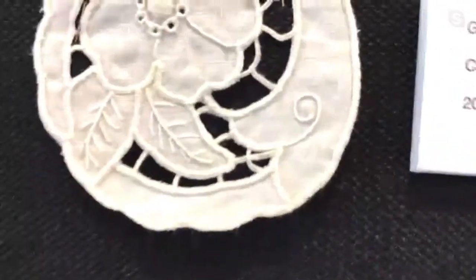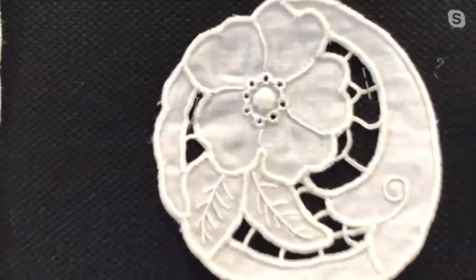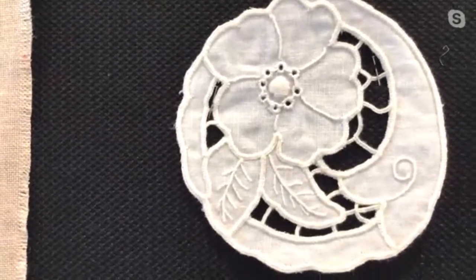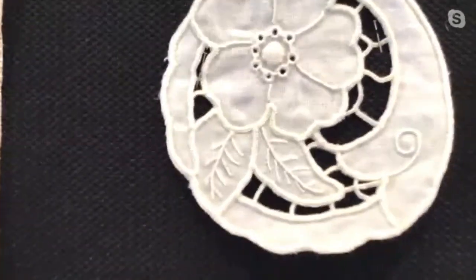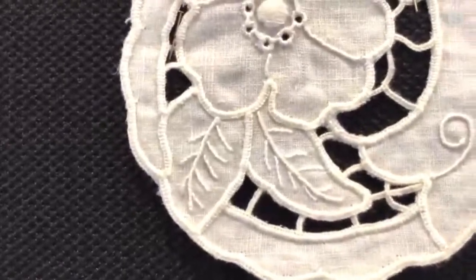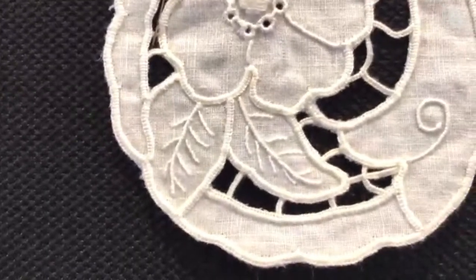And I've got another example of that over here, which has that cording. So this is a coaster made by one of our members. And again, you can see that raised effect, which sort of brings it up. If I can zoom in a bit. So that's grosso intaglio.